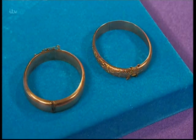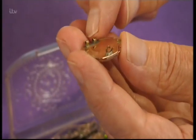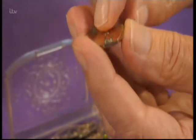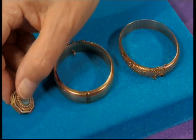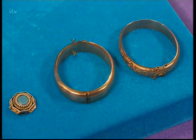Sort of an Edwardian bangle, gold, and that's gold, another one. And there's a little... I'm not quite sure what it is. Is it a brooch? It's hinged. It's little seed pearls. It's been made into a brooch, I think. Anyway, it's probably gold. It's part of something else, that one.